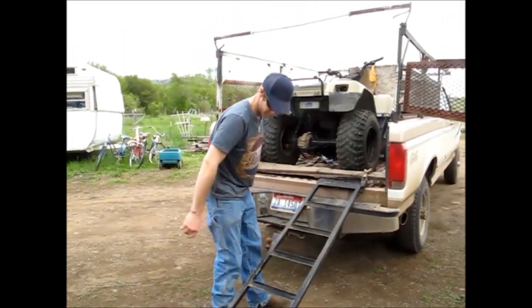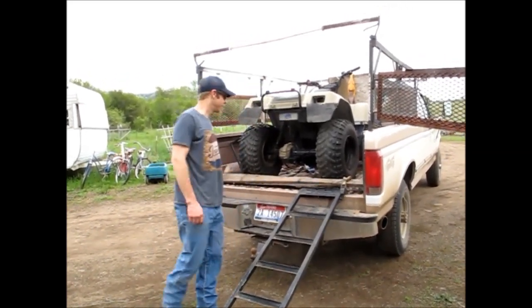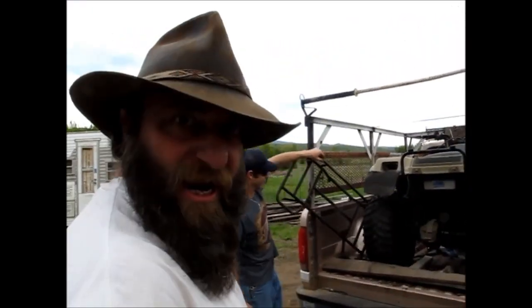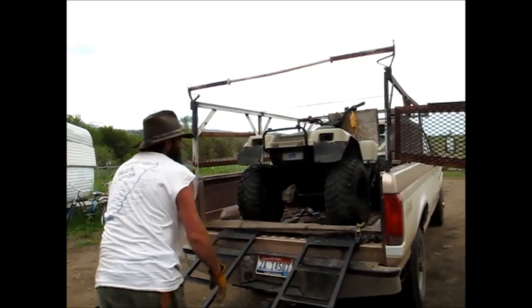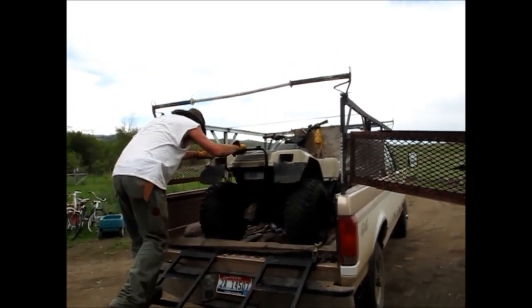As I'm driving down the road, I see this four-wheeler sitting on the side of the road. What does it say on the front of it? It says free. I like free. Lo and behold, it runs.